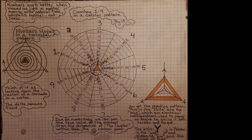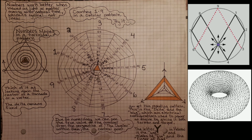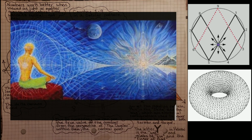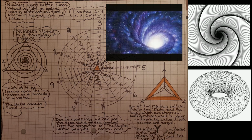Maybe this may make more sense. What I did was elaborate on a previous pattern I drew, where I was showing the numbers cycling outward from 1 through 9, which is what you get in an Enneagram and the Rodin's coil, which is showing the cyclical pattern of light and the cyclical pattern of time, also of intention and the way matter moves. It's best viewed in a cycle or toroidal field as opposed to in a linear pattern.